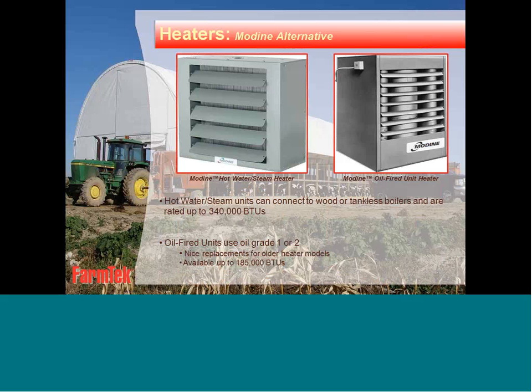Some alternatives that Modine offers are the hot water steam unit. A lot of folks use these. They can be connected to either wood boilers or tankless boilers. We do offer the tankless boilers here as well. And they're going to have a heat register inside that will run the hot water or the steam through. And there's an air blower behind that will give the heat throw over those coils.